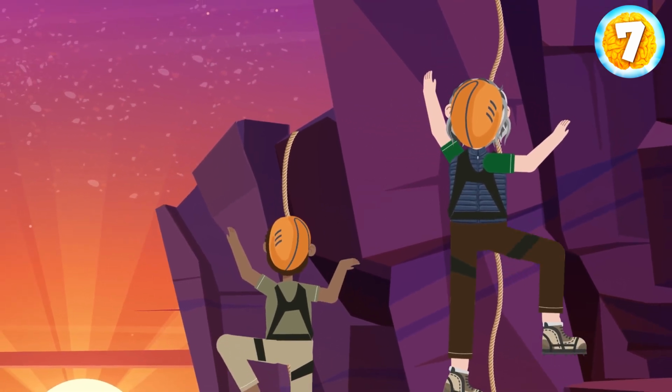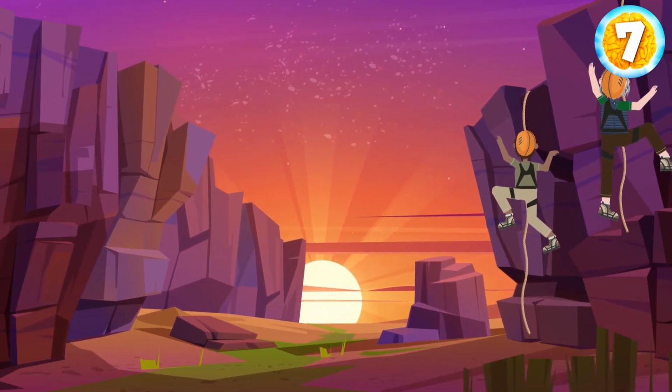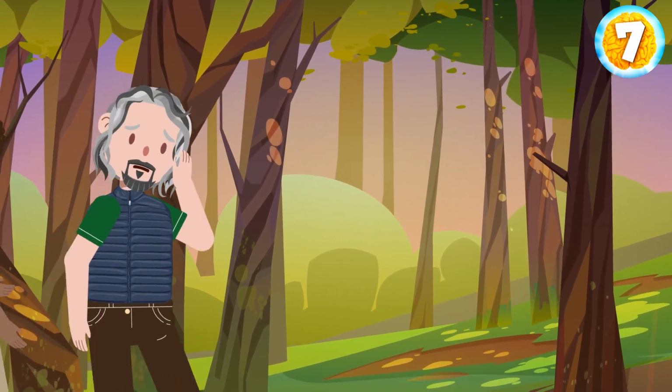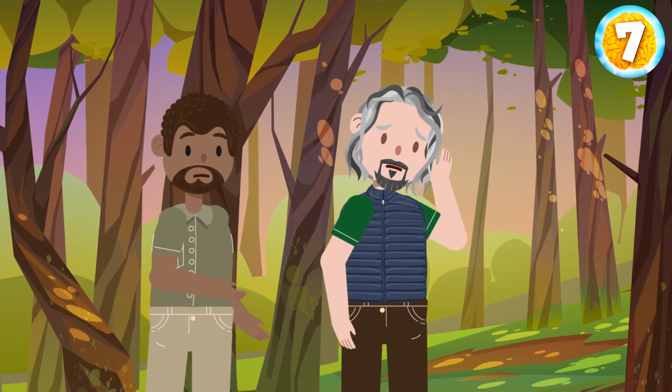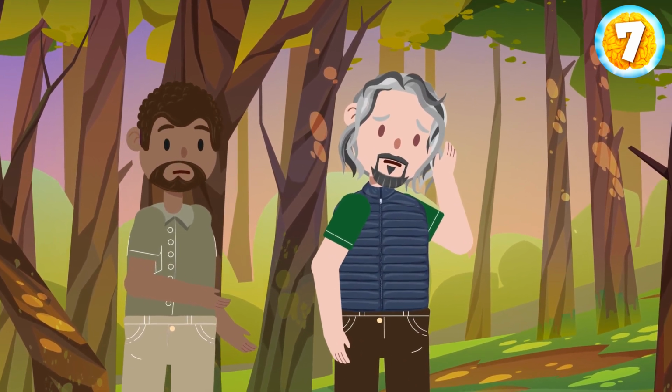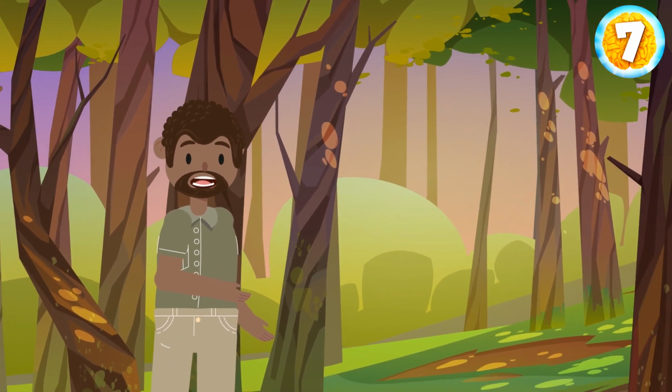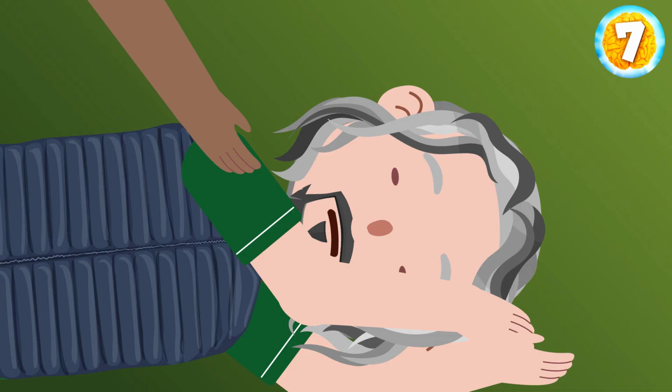Adrian and Jack went rock climbing all day, then realized it was time to head home. After a long walk through the woods trying to get to their car, they realized they were totally lost. They'd never been in these woods before. They didn't have a clue what to do. What's worse, Jack collapsed from exhaustion and couldn't take another step. Adrian tried to lift him up, but Jack was too heavy.